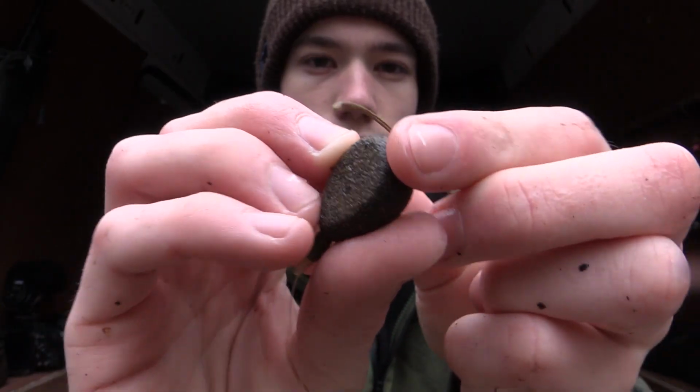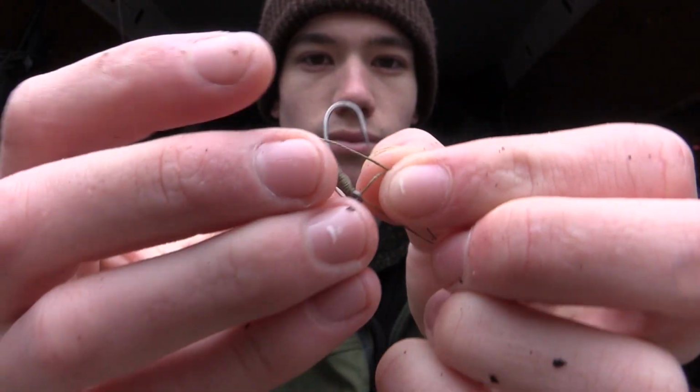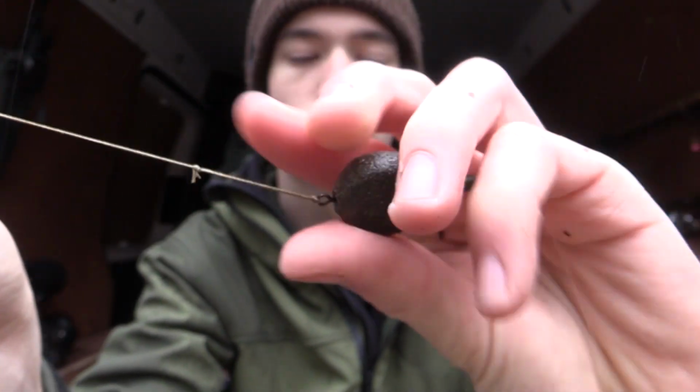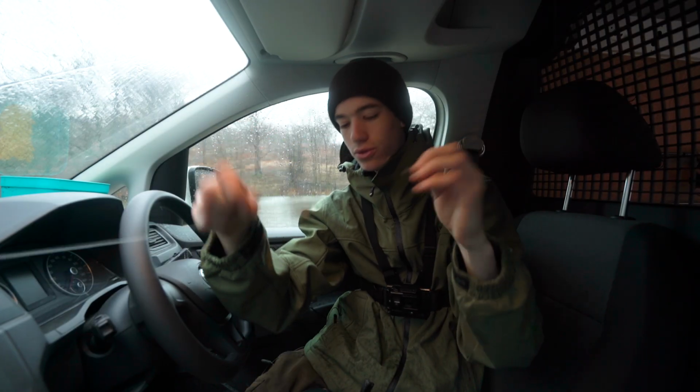So we attach the hook length to the lead by threading the loop through the swivel, opening out the loop, and then tucking the hook back in and then pulling tight. And that is secure on there, like so.